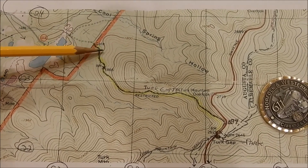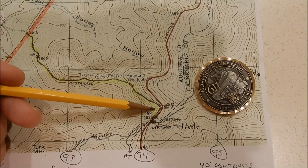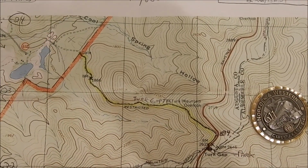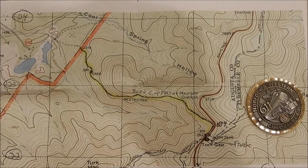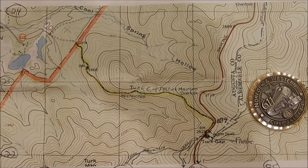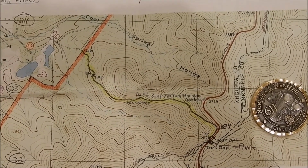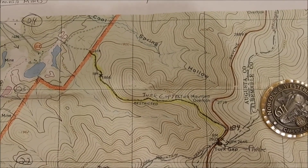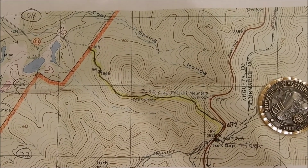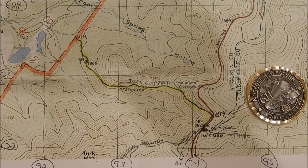Anyway, I got pictures of that, and then basically just hiked back up to my car here at Turk Gap. Nice hike. It's short, family friendly, no problems with that. The road is pretty well preserved. There's not really any views, though. Very occasionally you get a view to the west, but that's about it. But it's a nice road. There's a lot of bird activity down there and so forth.